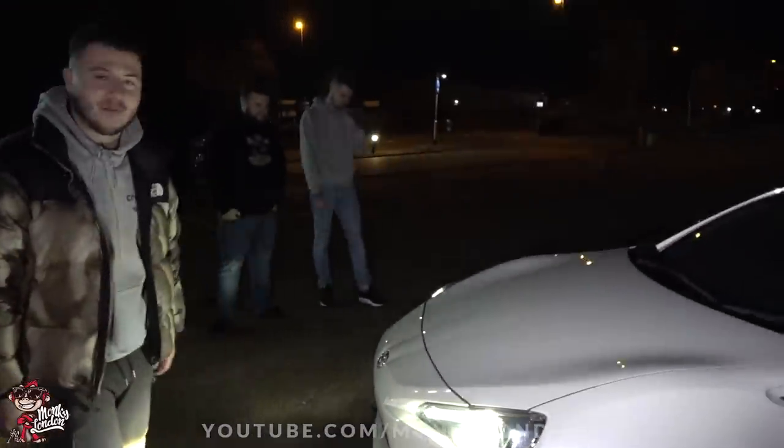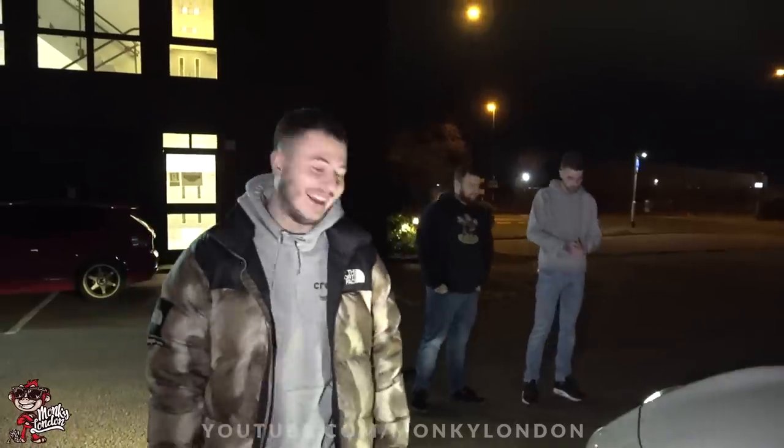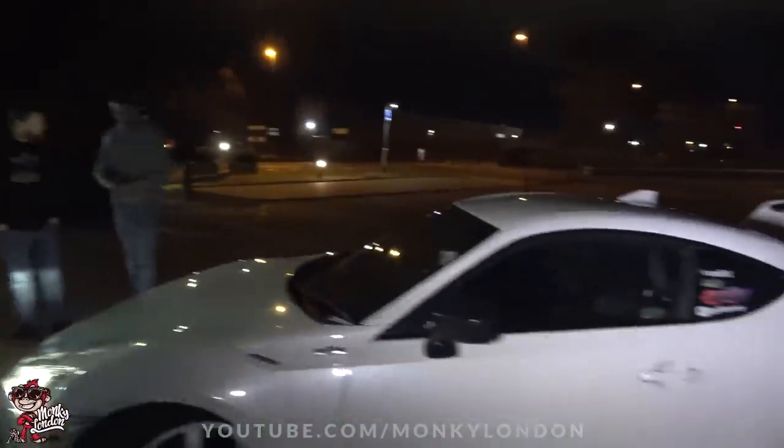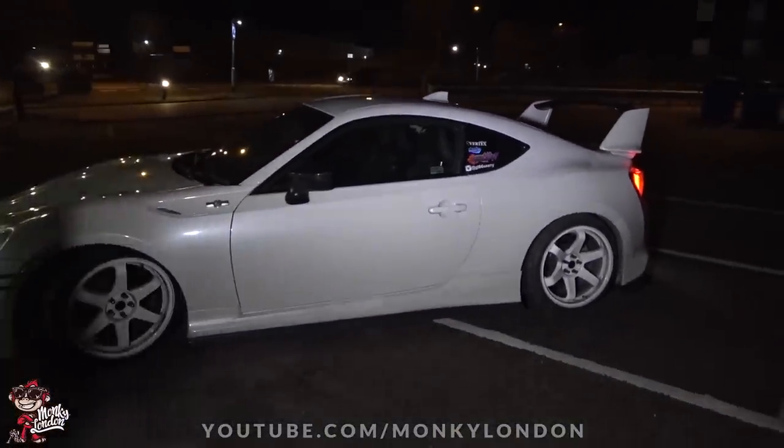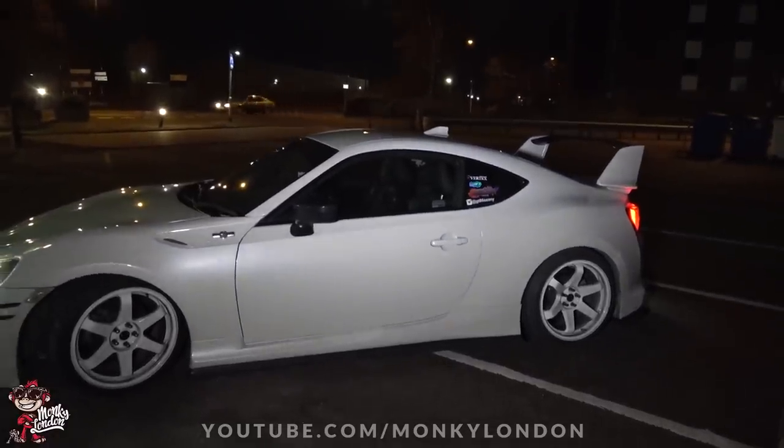Nah, I just put them on just for a bit of show. And then show, no go. Nah, man. And then what about the side skirts? They're also the aero side skirts. Yeah, they do sort of extend the car quite nicely, don't they? Yeah, they do. They're quite rare as well, so I don't really want to muck them up, shall we say.